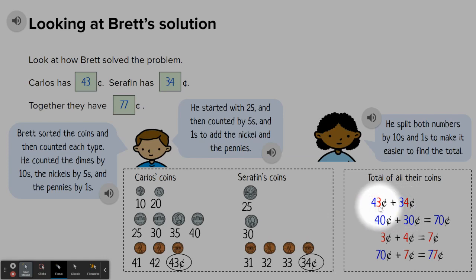Second graders, I noticed that Brett labeled the digit in the tens place with a blue marker and the digits in his ones place with a red marker. And he added his tens together. 40 plus 30 equals 70. And then he went back and added the digits from his ones place. 3 and 4. 3 plus 4 equals 7. His last step was to add his tens plus his ones. 70 plus 7 equals 77. So that is one way you could have added Carlos and Seraphin's money together.